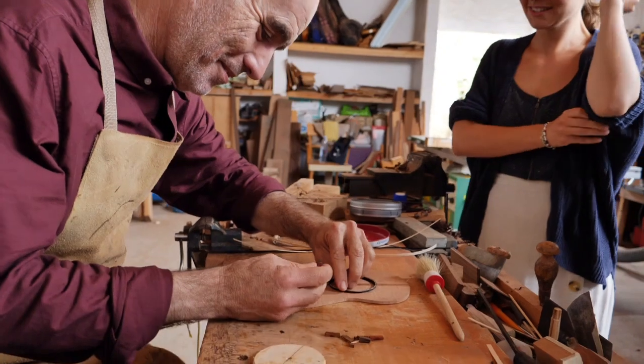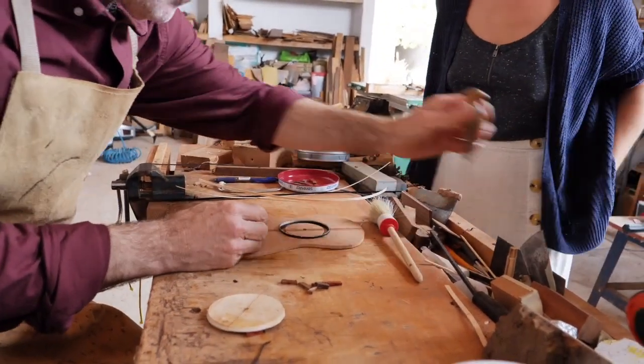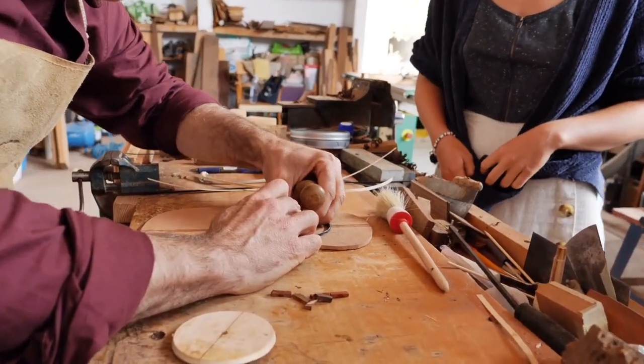He is currently gluing the individual elements of the rosette, which will later decorate the sound hole. Precision and finesse are essential.